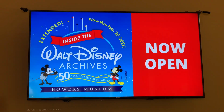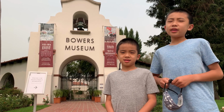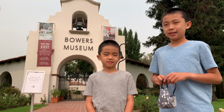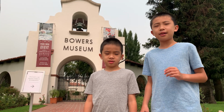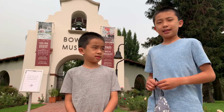Today we are checking out inside the Walt Disney Archives, 50 years of preserving the magic. This is the first time we're going inside a museum in SoCal during the pandemic, so we're really excited to finally see some art. Bowers Museum closed in March due to the pandemic, and they briefly opened in June before shutting down again. So today they're opening once again for the first time, and we finally get to see the exhibits. Let's go!